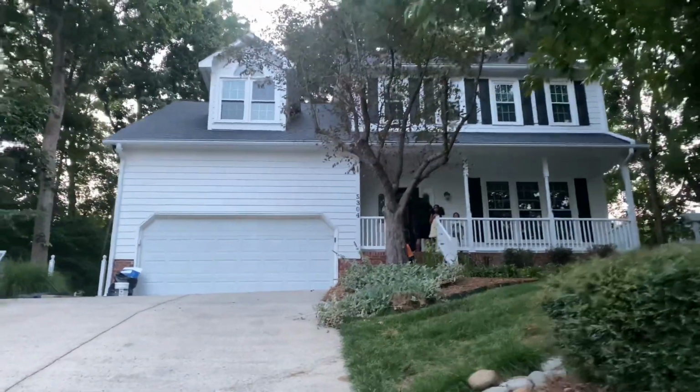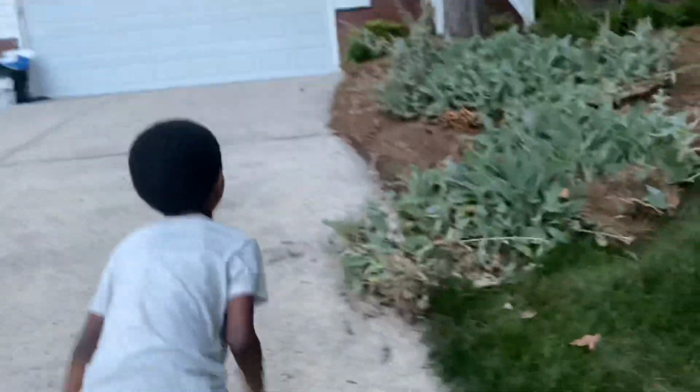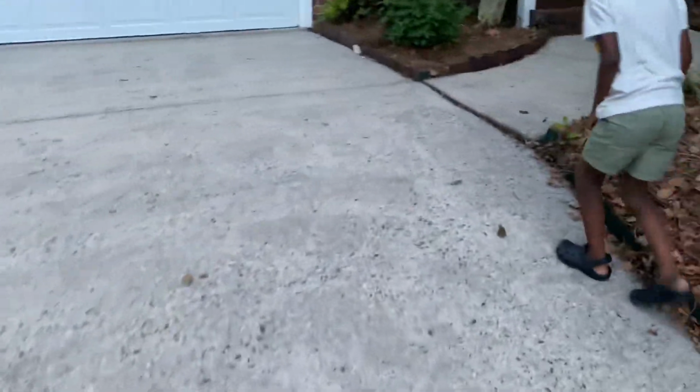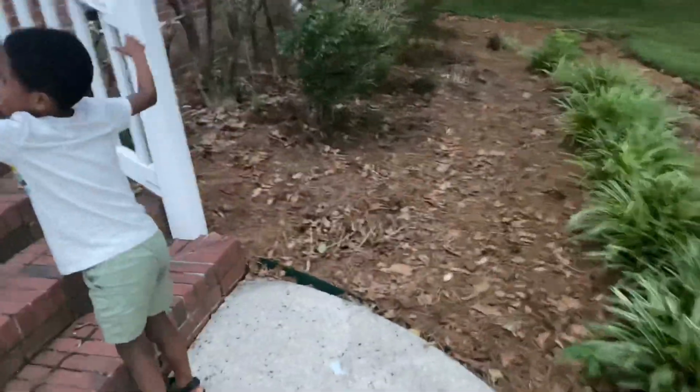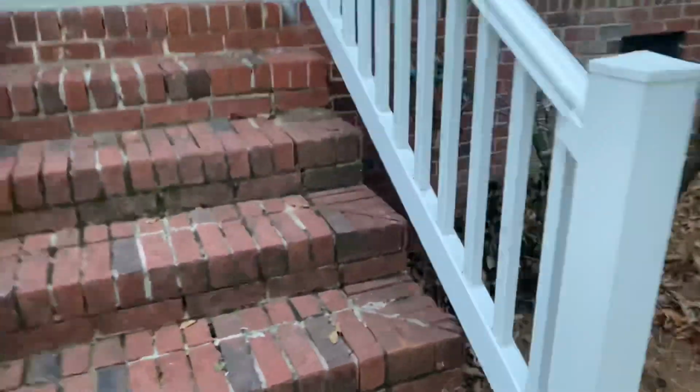All right, you guys, so we are at another house. And this hill is so steep. We didn't even park on the hill. I can't imagine driving my car up this hill. It is so steep. Just look. That's how steep this hill is, guys.